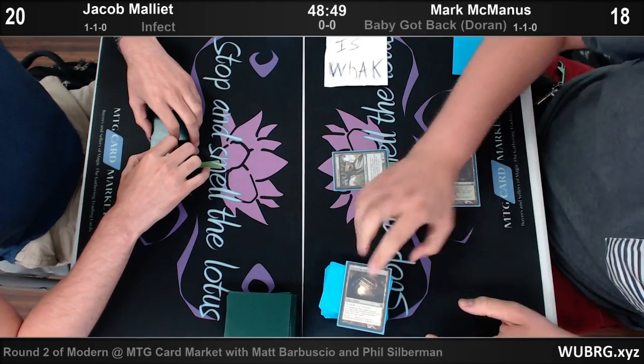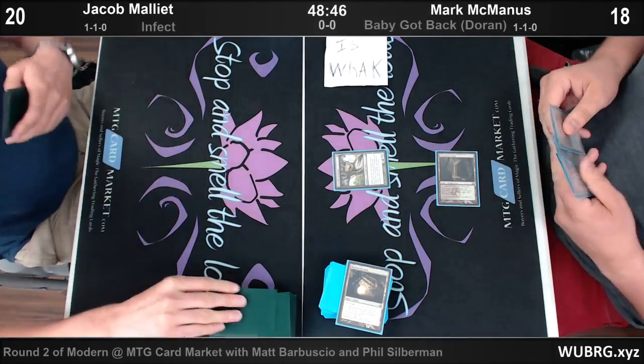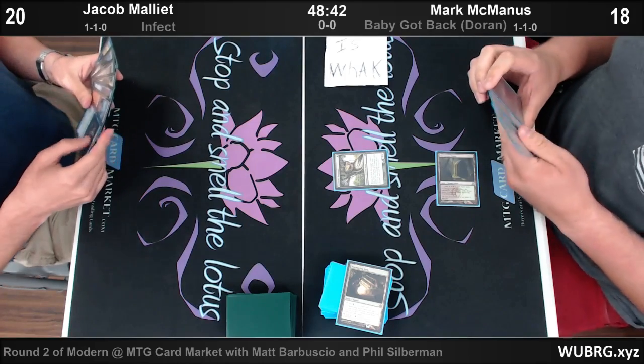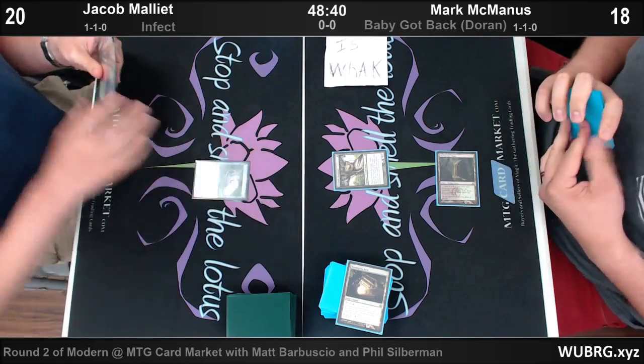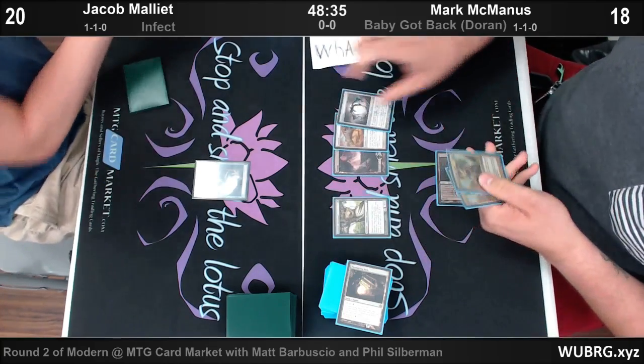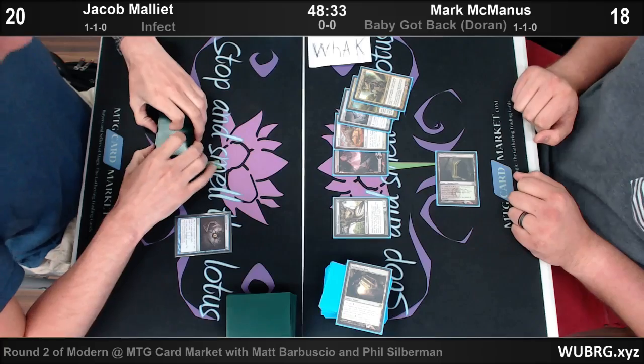It's basically a Sandstep Citadel, but way better. It's a Forest, so you can tap for green, and then you could pay a life and tap for white or black. All right, so Jacob's just going to play a land, and that's Gitaxian Probe.